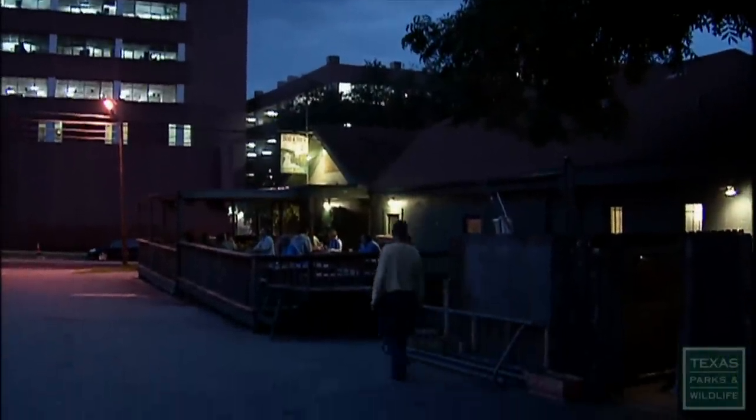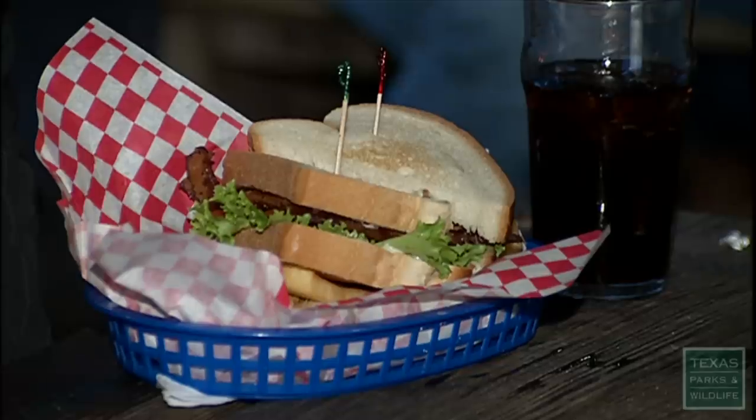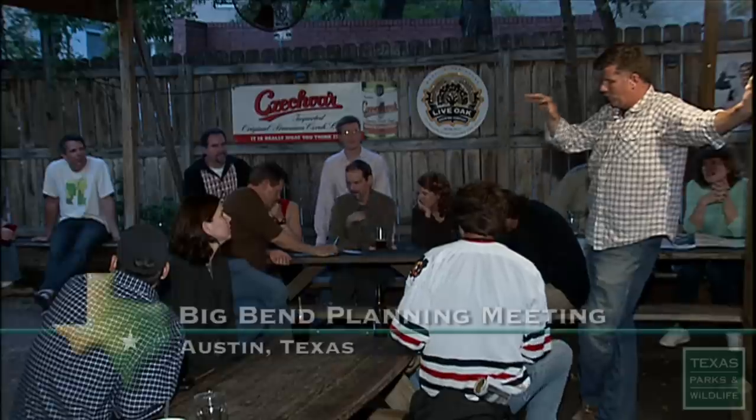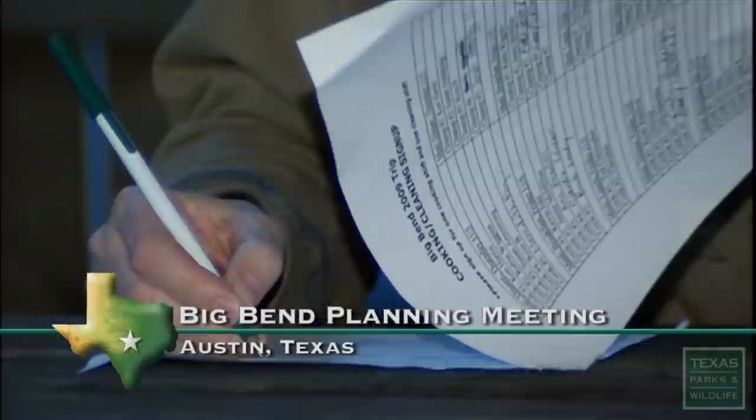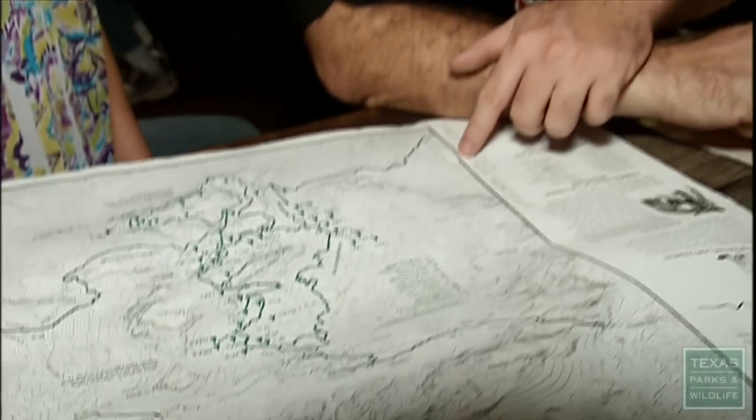There's a whole side that's sometimes jokingly called Hill Country Indoors. We meet for dinners, we go out for drinks. In fact, much of the preparation for that Big Bend trip was disguised as a social hour at a local pub. Something always goes wrong every year, but I won't tell you what, because that's half the fun.